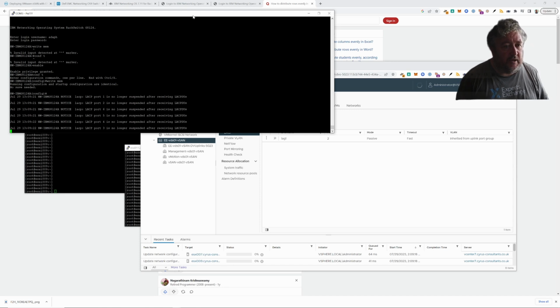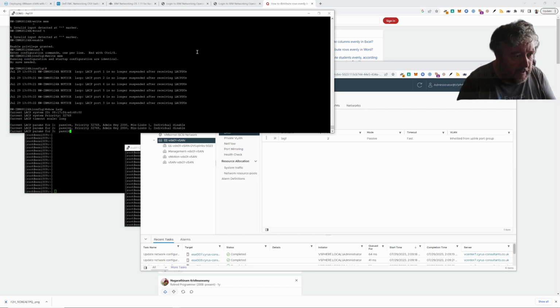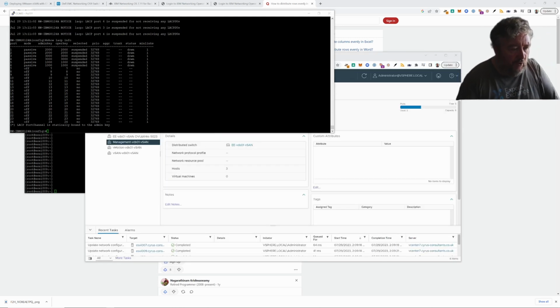Can you see that all those LACP ports, ports 1 to 6, have all been brought up? So if I go back and have a look at show LACP, and I show LACP info, now that's interesting, because it's saying that they're currently all down, which I wasn't expecting to see. Interesting. So they were brought up and then they were brought down. And I think I actually know the reason why, and I've slipped up or forgotten.